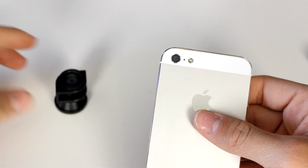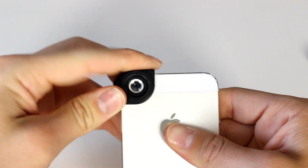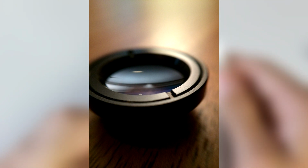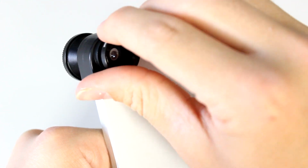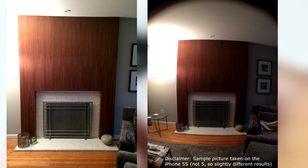On one side, there is a macro lens, which is actually pretty small, and this lens lets you take pictures of things really close and get some nice detail in there. And you can see on screen now a picture taken with that macro lens. On top of that macro lens, you can screw on the wide angle lens. As the name implies, this lens allows you to get more in your shot. On screen now, you can see the difference between how much you can see with and without the wide angle lens. Both pictures were taken from the exact same spot.